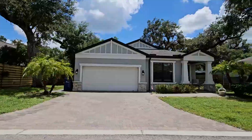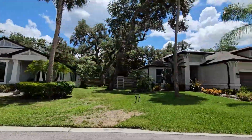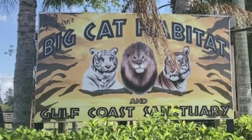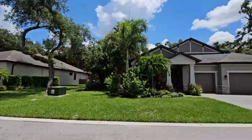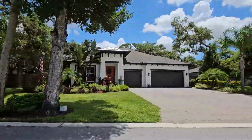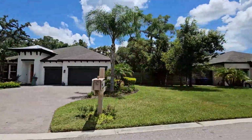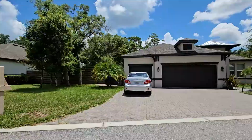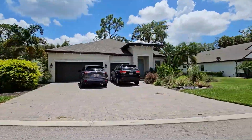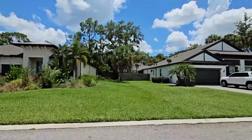Now, right around the corner, you'll find Celery Fields, The Hill, and the Big Cat Habitat Animal Sanctuary, home to lions and tigers and bears. Oh my! Sorry, I gotta say that every single time. But altogether, there's 350 animals and 60 different species. And they all are given a loving sanctuary with a family that has been taking care of animals for multiple generations.